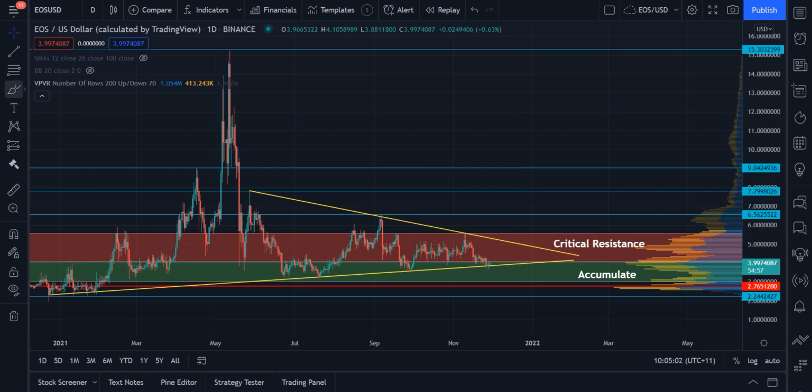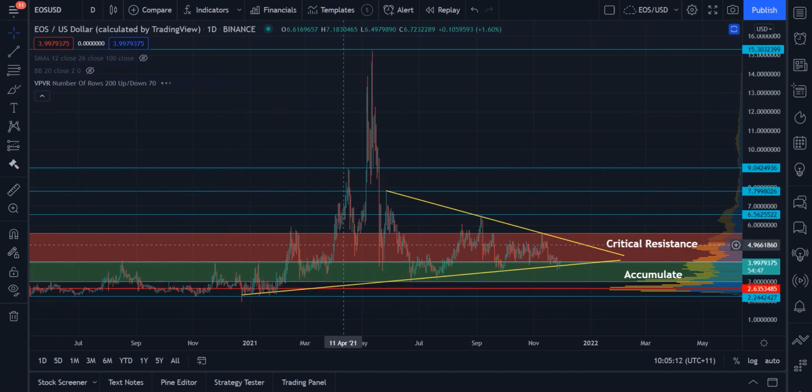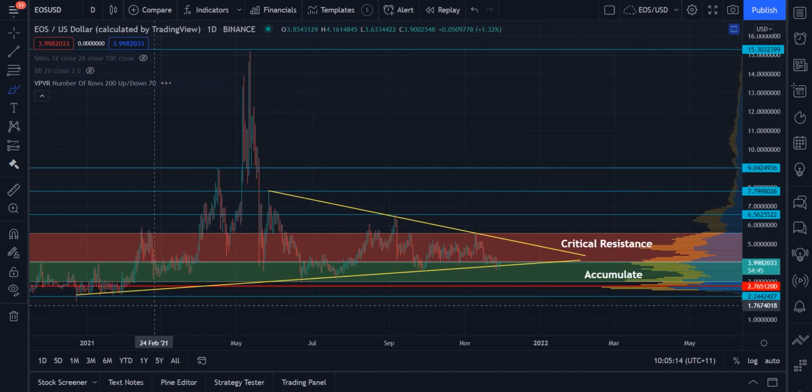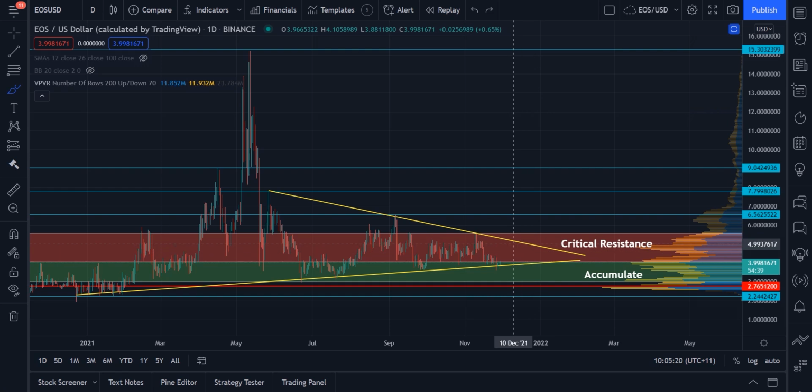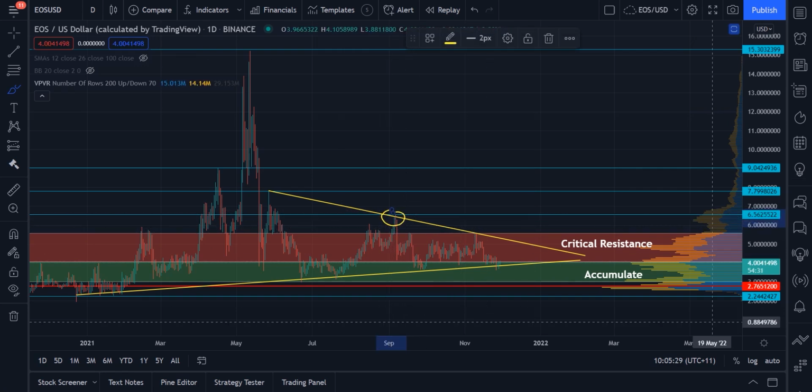Critical resistance, because once we break out of this red box, which is at around $5.60, you can see that the VPR is largely trending downwards from that point, which means that it's going to become progressively easier to move up with haste. What happened once we broke this red box earlier this year? Well, we went from moving very, very slowly to spiking upwards. I would expect a very similar thing to happen again if we break that red box. So $5.60 is a critical resistance to watch. If you want to be very conservative, you can even push that up to around $6.56.